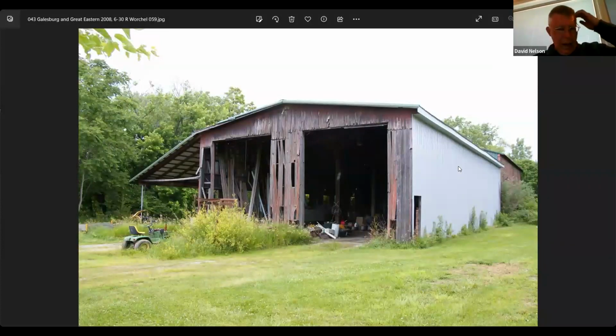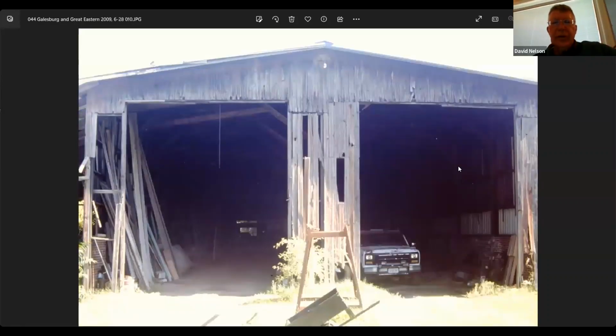And a person who heard this presentation a few weeks ago at our NMRA divisional meet showed me a picture that he found of the two locomotives actually in the stalls. And they've built a lean-to on one side, and they've newly faced one side of the building. This is the Galesburg and Great Eastern engine house. So an engine house, a water tank, some way of getting coal into the engine, but I don't think they had an actual coal tipple.